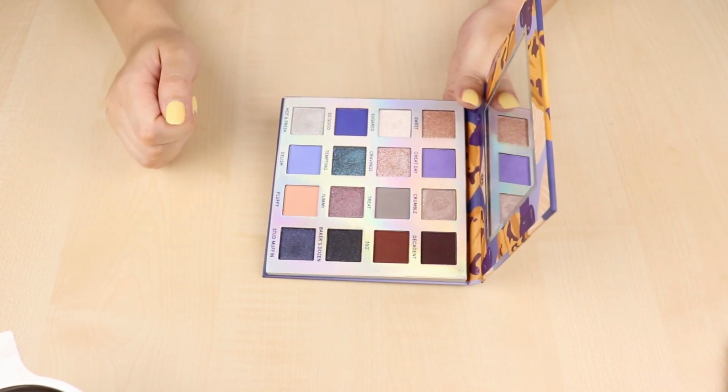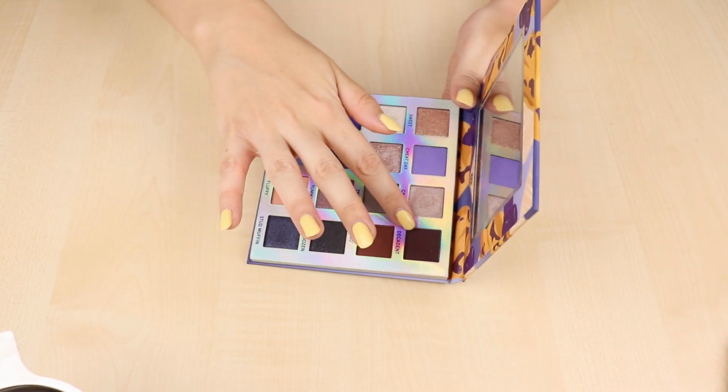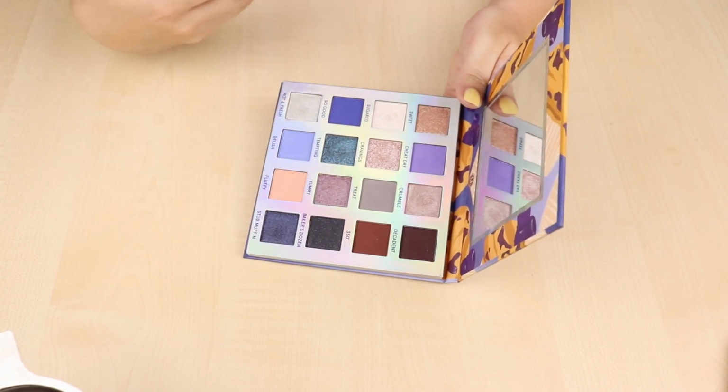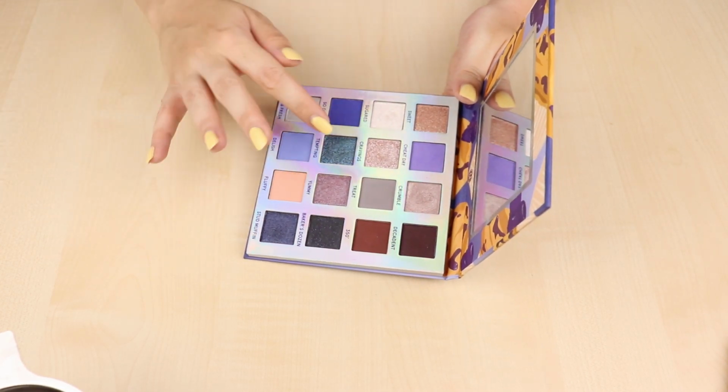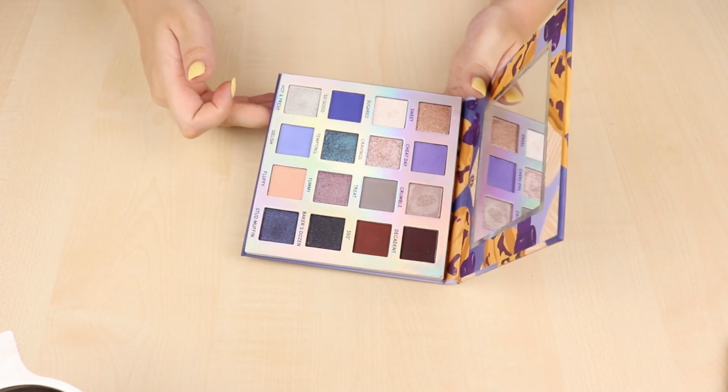I think the shimmers are really nice. Some of them have a little bit more texture to them. This shade is quite purple on the eyes. You can go a little bit more neutral. You can go a little bit more blue. You have some options here. I think this shimmer is also really pretty. I really like this palette.